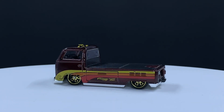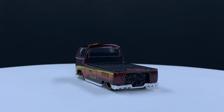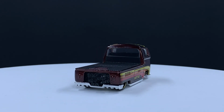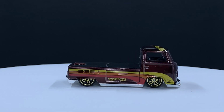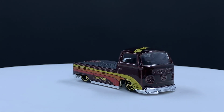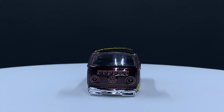And they did the special version, which this was an obvious, the T2 pickup was an obvious choice because it's an instant hit and an obvious choice to be a Super Treasure Hunt. And I really, really like this one in its retro 70s colors and the Fuchs style TE27, I think I've got that right, wheels. Another one that I think will be up there as a favorite among collectors.